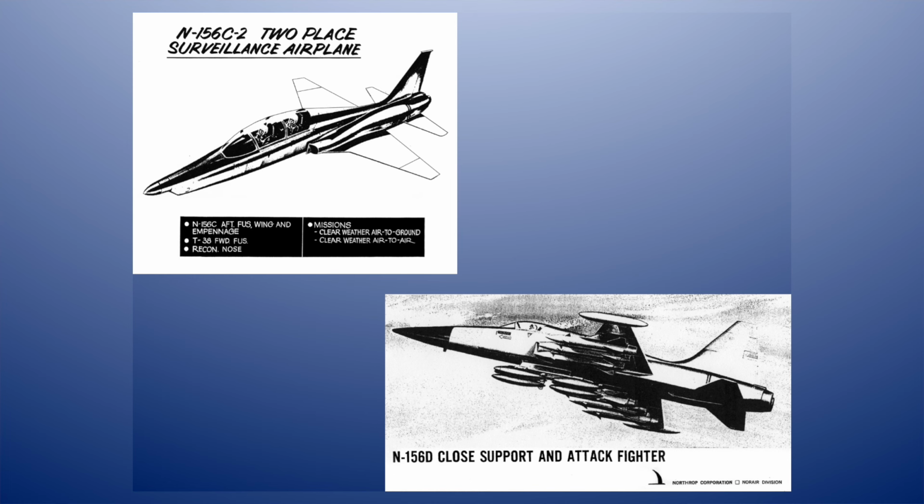Getting back to the Army surveillance aircraft, again, you can see attaching reconnaissance noses to the basic N156 design. They went ahead and decided to upgrade it. They got a bigger wing with an additional set of pylons for the N156D for the close air support. They were looking at close air support because that was a rising concern in the early 60s.